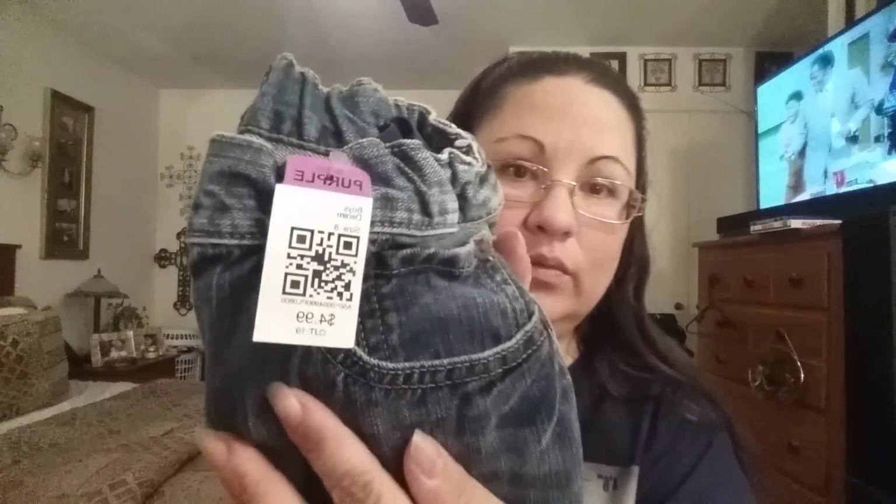I grabbed him this pair of jeans. One of them was really, really too long. He's not quite ready for that. This one was $4.99. Just a nice wear. Nice pair of Gap jeans with not a lot of wear.